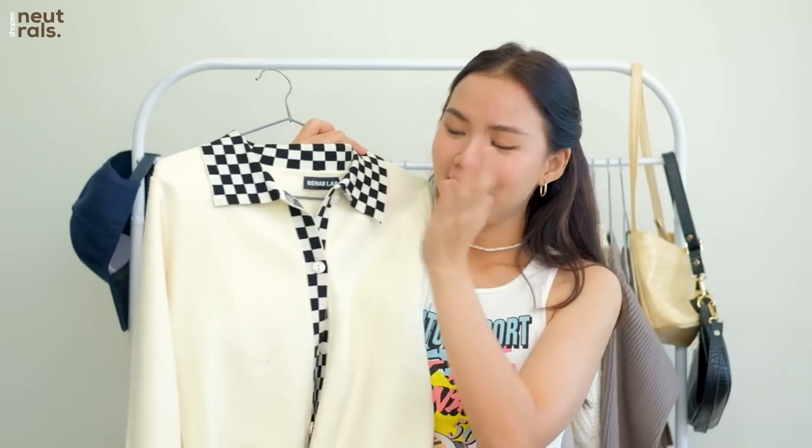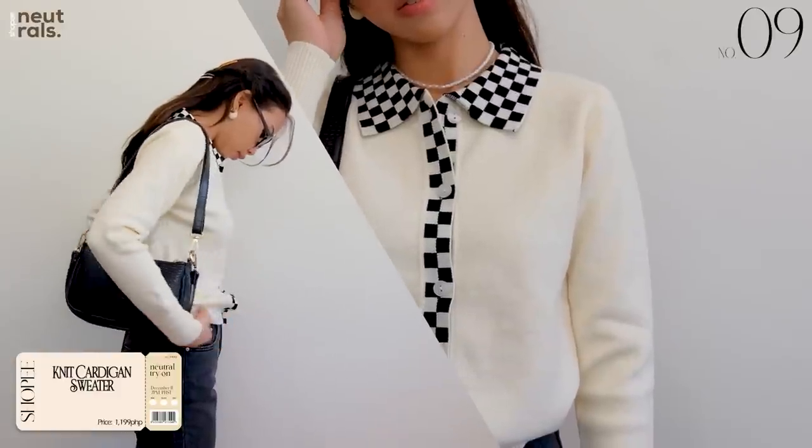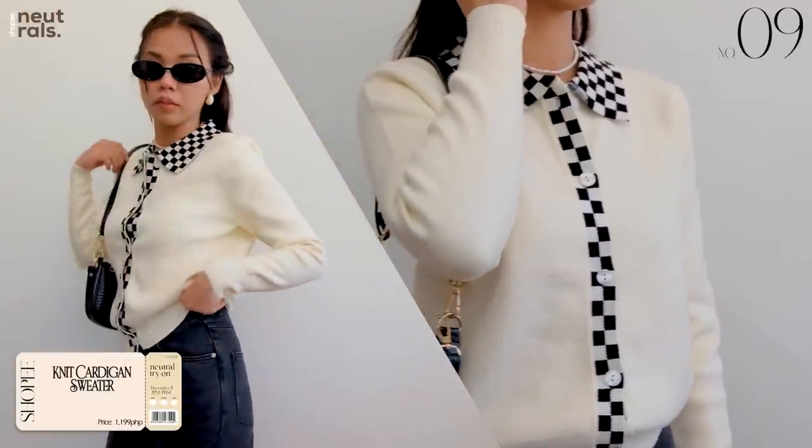Next I have is a conservative, super conservative top. And this one is so cute. I love this design here. So my front part, it has this checkered board design, which I think is so unique compared to the other sweaters, the napili ko or cardigan.